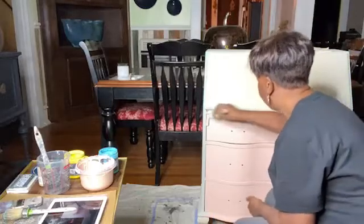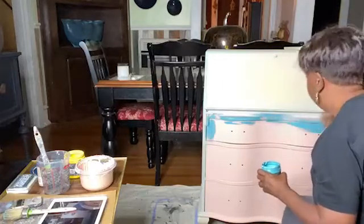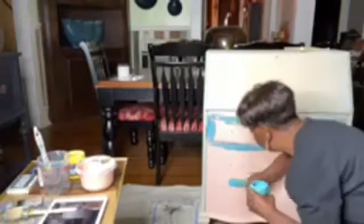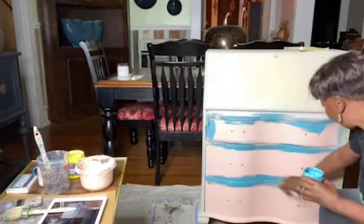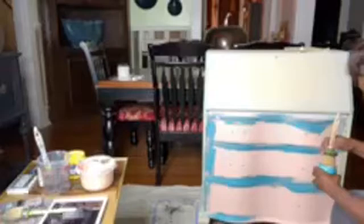So here we go. I'm going to add some of this sea glass. And because I'm going to be blending it, I'm not adding it to, you know, complete coverage. I'm just going to add it to kind of the top and bottom edges of these drawers. And I'm actually painting with the drawers in, but I will go back and pull the drawers out and I will catch the rims of the drawers, the edges of the drawers. So the first step in blending is just to lay the paint out where you want it.